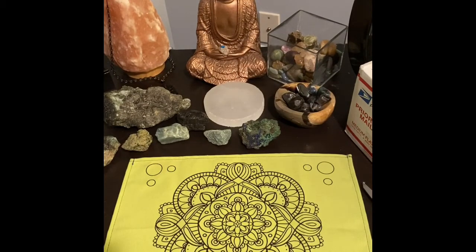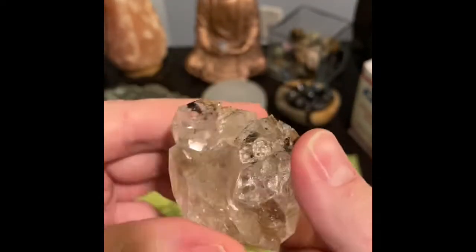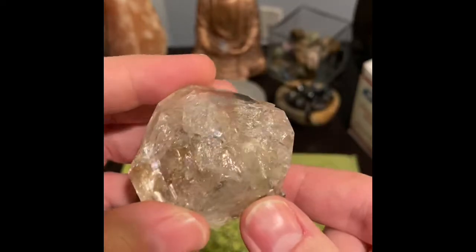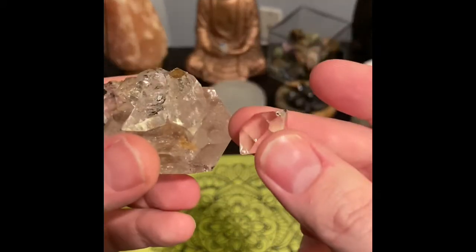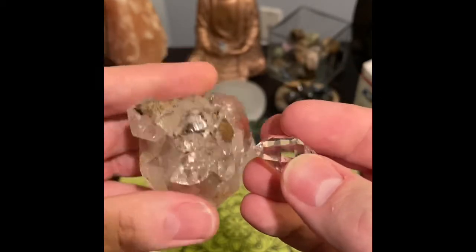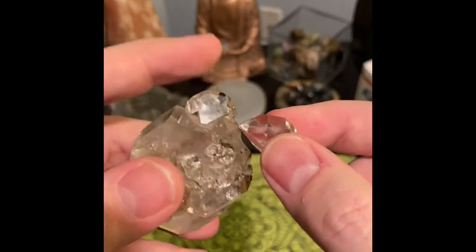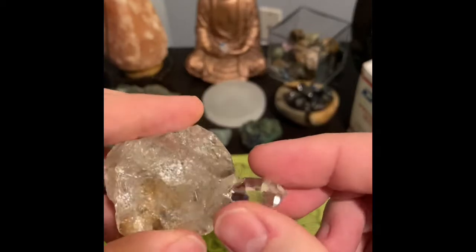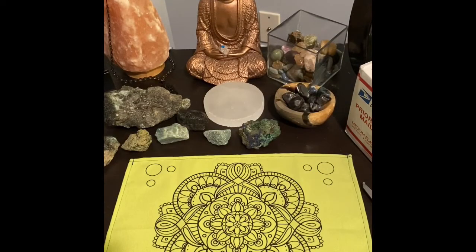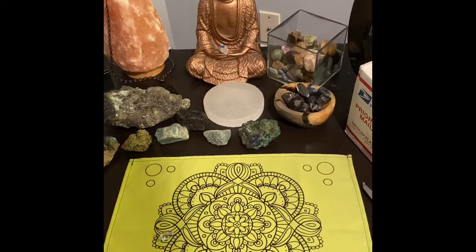The one I got from the Crystal Collector, who has a YouTube channel called The Crystal Collector, I bought this from him. This is a Herkimer diamond. So you can see the size difference, but you can see the clarity is totally different. This size here is probably the size of that one. But either way, they're both amazing stones. So that's a Herkimer diamond.